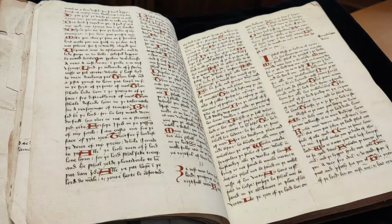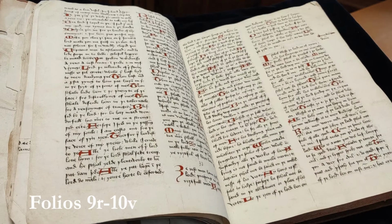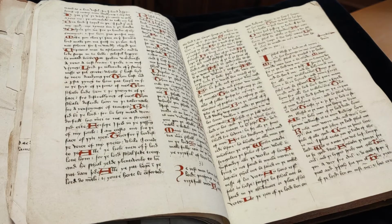The first part of this book contains the Psalms of the Wycliffe Bible, written in Middle English. The Wycliffe Bible was the first complete translation of the Bible into English, produced in the late 14th century by followers of John Wycliffe, a theologian and reformer who challenged the ways of the Catholic Church. At this time, vernacular translations of the Latin Bible were banned under Henry VIII, and so Wycliffe's English Bible was considered heretical to the Church.